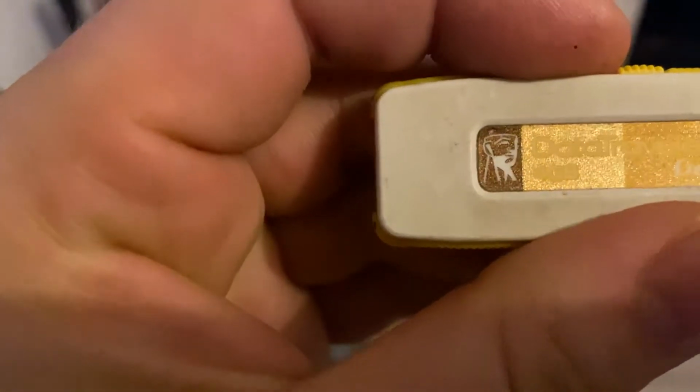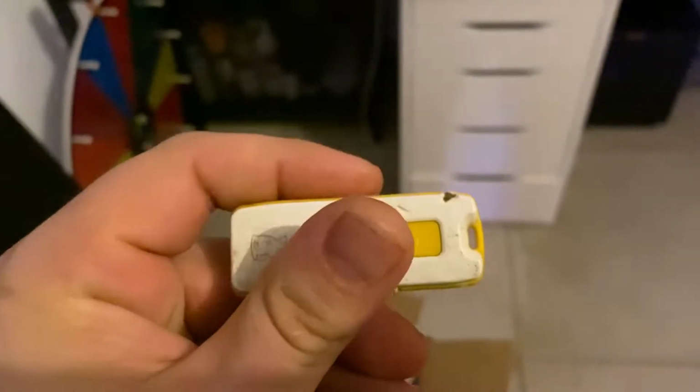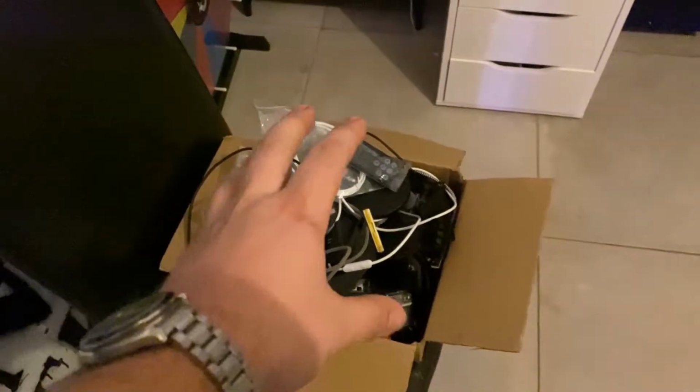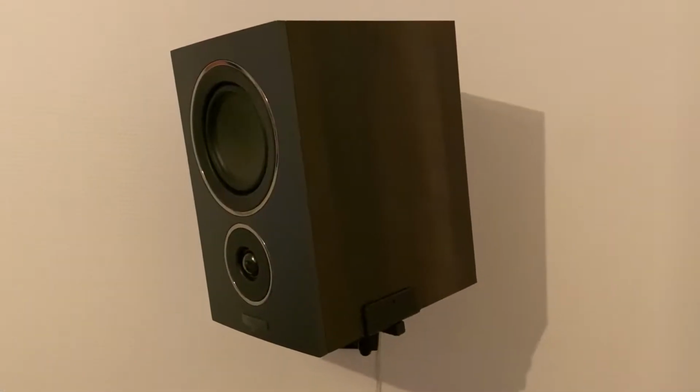Always useful. What's this? 8 gig? 4 gig. Wow. Old school this. This has got to be about 20 years old, I reckon. Right, I'll sort that. So that's pretty much back up to a workable place to be, and it's much nicer. I'll do a quick little B-roll tour and then I'll give you a walkthrough of what we've got.